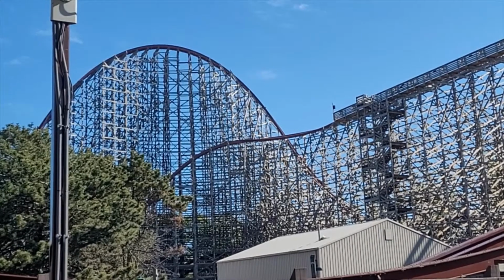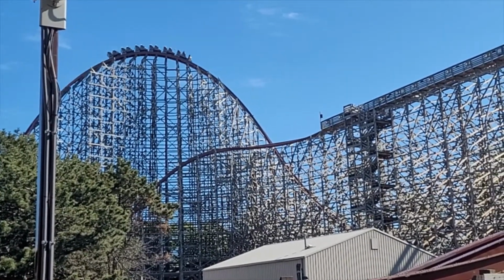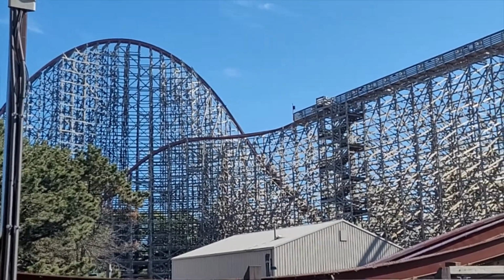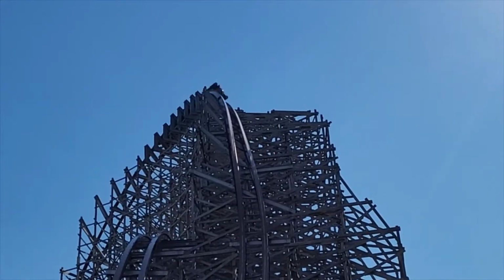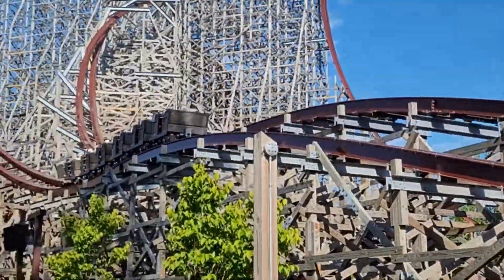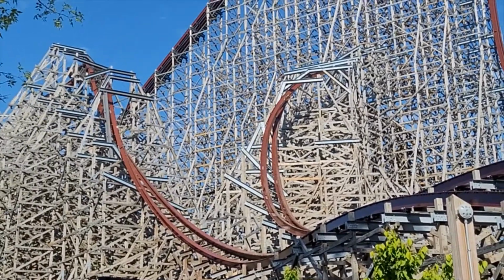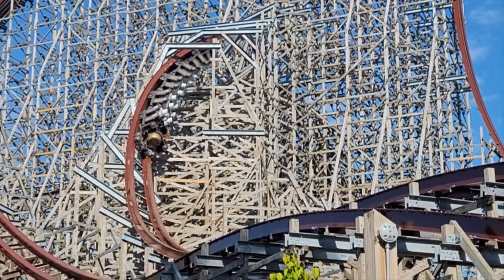Some other things. The lines weren't bad for Steel Vengeance. I waited 2 hours on Friday opening day, and then on Sunday, it was towards the nighttime, so there weren't as many people, and I only had to wait an hour and 5 minutes. So the full capacity trains really make a difference.